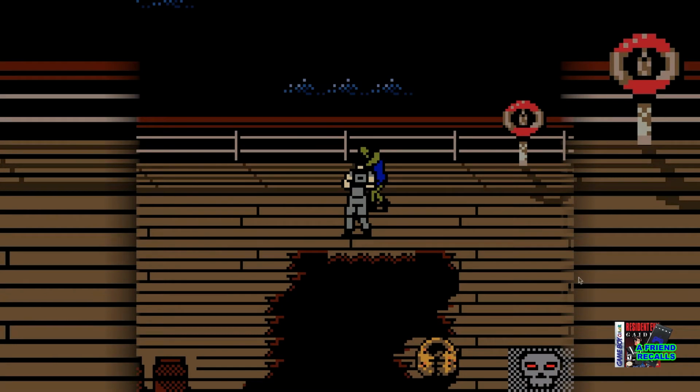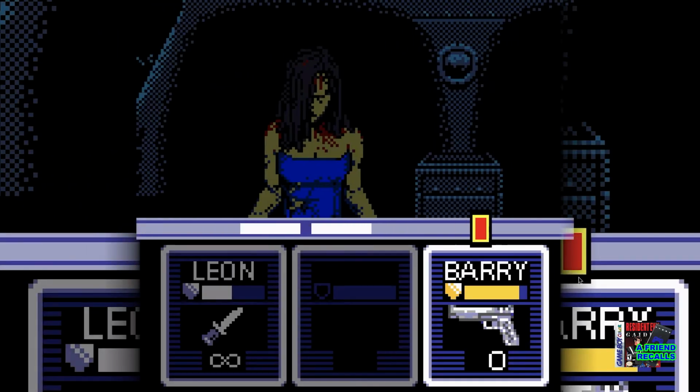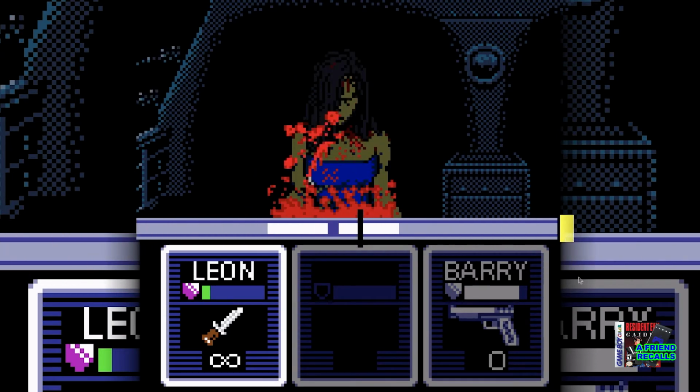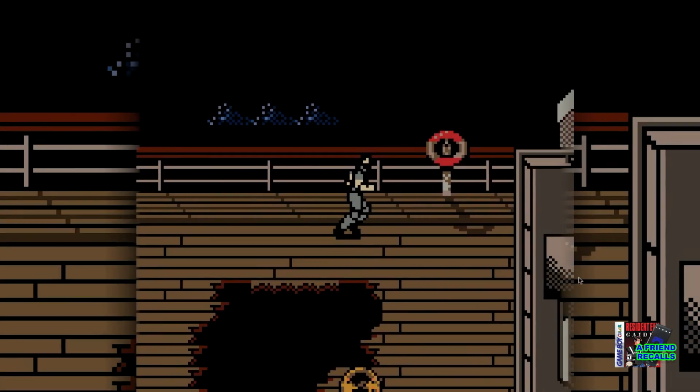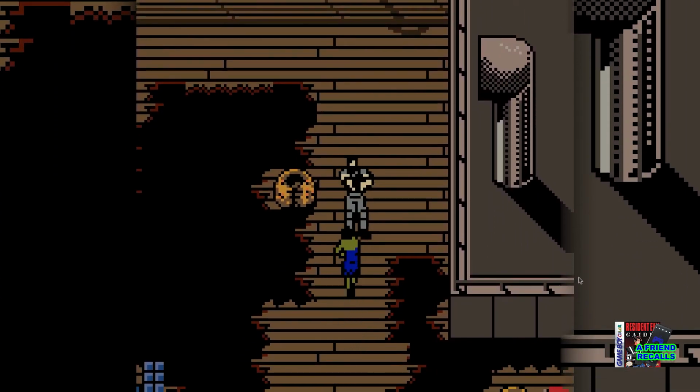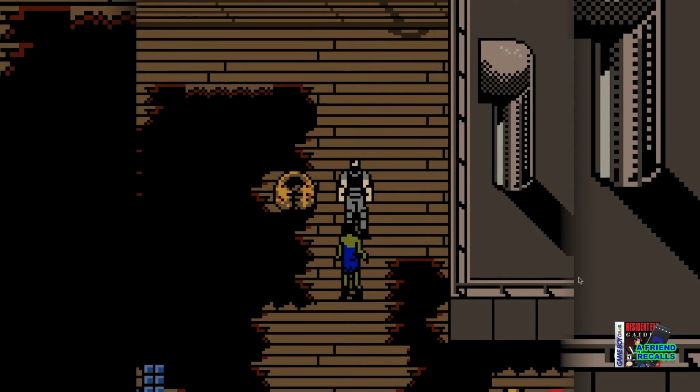Barry or Leon both have a gun, and so they can stop, draw their weapons and summon an aiming reticule that you navigate around the screen to shoot nearby zombies. This is an incredibly slow and fiddly process, made worse by the fact that when you're out of ammo, you have no ability to defend yourself at all.